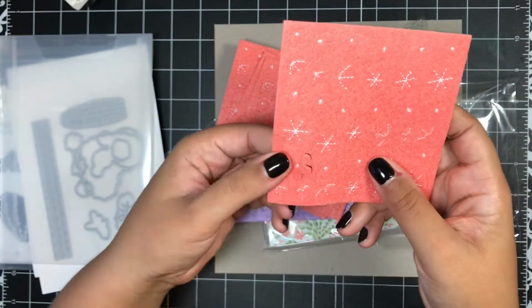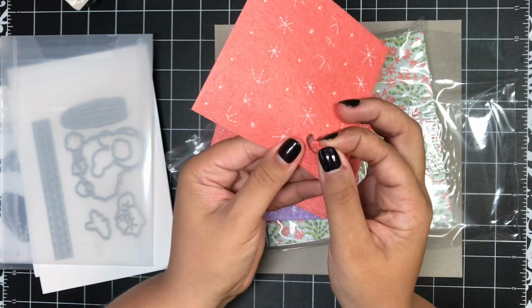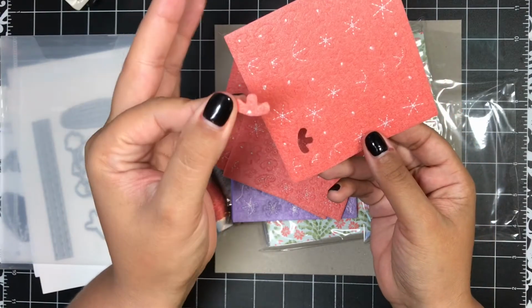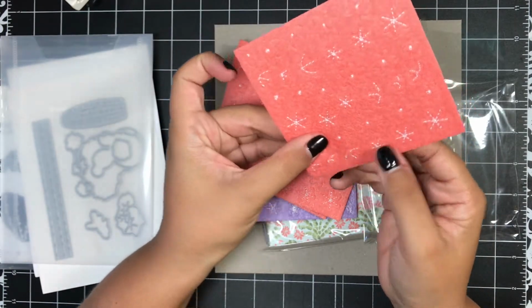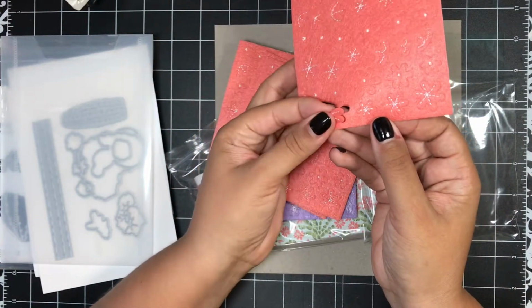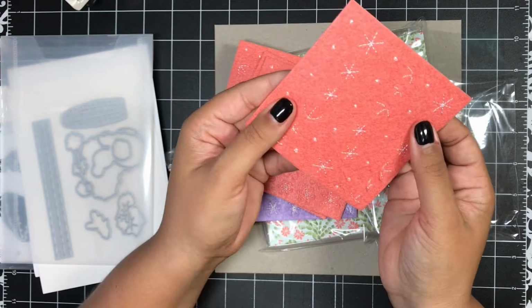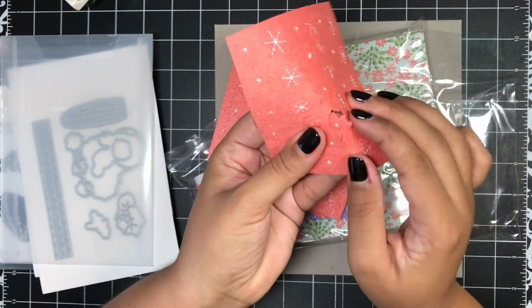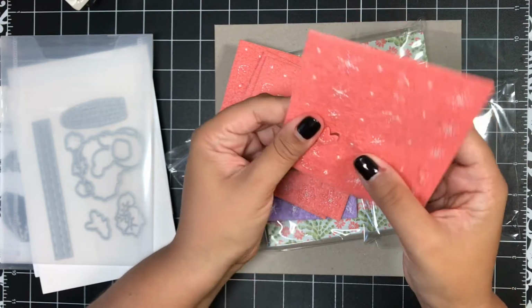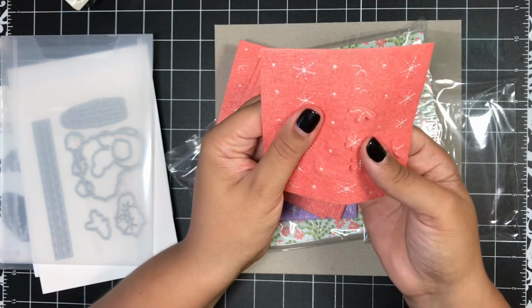So let's see. Oh, okay. Oh, so this is like a little flower. I'm just going to go ahead and pop this out so you can kind of see. This one is a little flower. Let's see what else we've got. Okay, more little flowers. You can pop these all the way out. More flowers. Let's see what else. Another shape of flower. Flower. Flower. So you can kind of see. I don't know what that is. Not sure what that is.